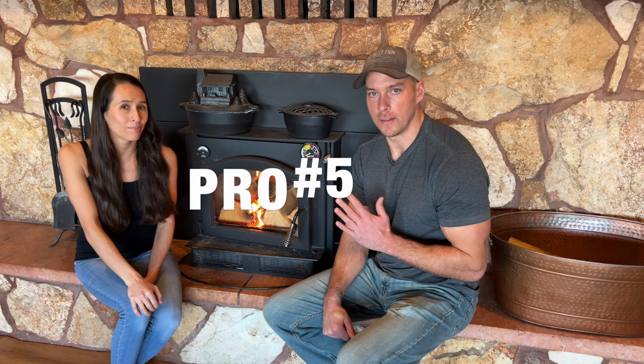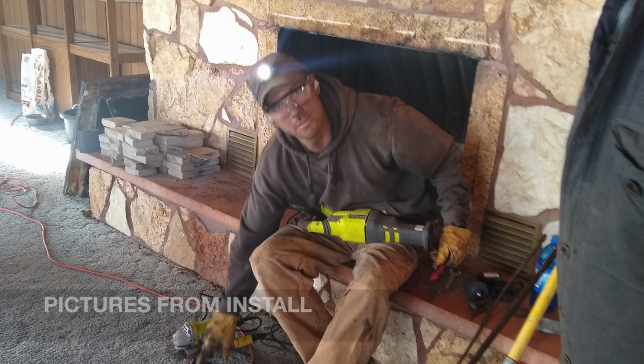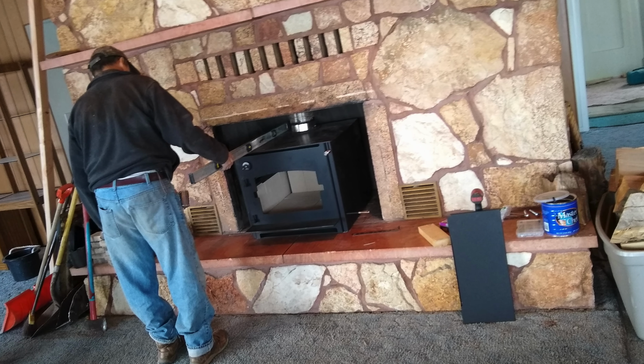Pro number 5 is it puts out a lot of heat for not very much wood. When we bought this house, it had a Heatilator fireplace, which was like a light steel door fireplace. You put a wheelbarrow full of wood in there to heat the house up for the night. But instead of that, we have 4 or 5 pieces of firewood, 18 inches long, and that will heat our house for the entire night, which really saves my back when it comes to cutting wood for the year. And just efficiency overall.